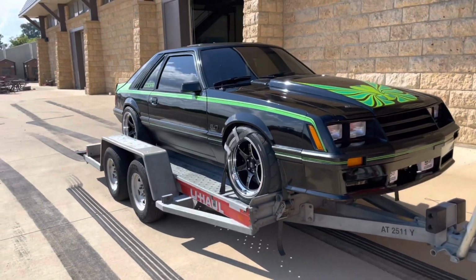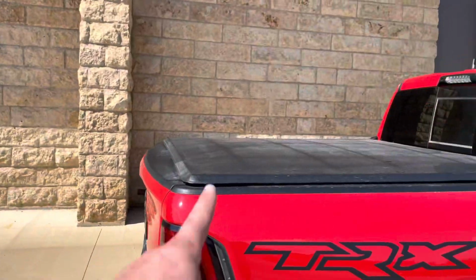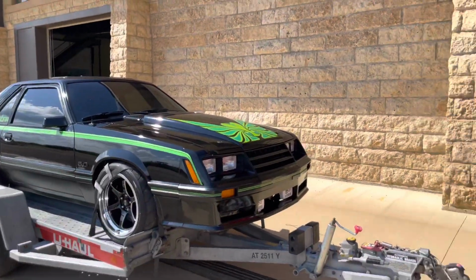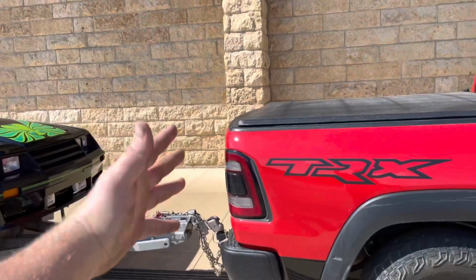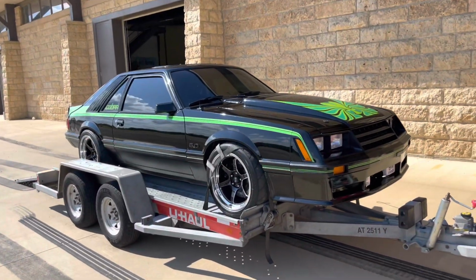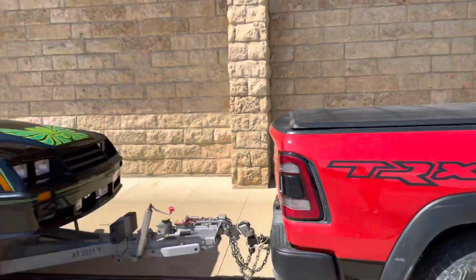I had a feeling as I was pulling it on, I was looking at the phone sitting on the bed cover, and I'm like, I bet you as soon as there's any amount of weight on the tongue of that trailer, it's just gonna make the phone fall. And sure enough, I didn't realize that until I was already on the trailer.